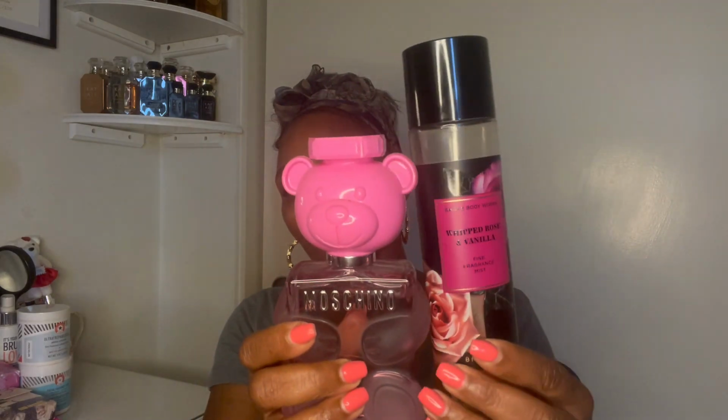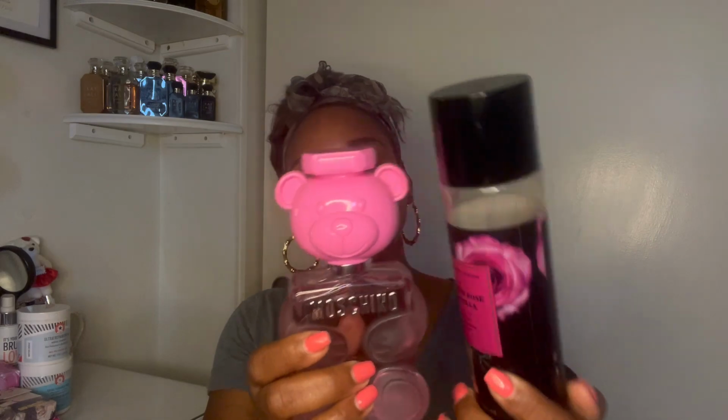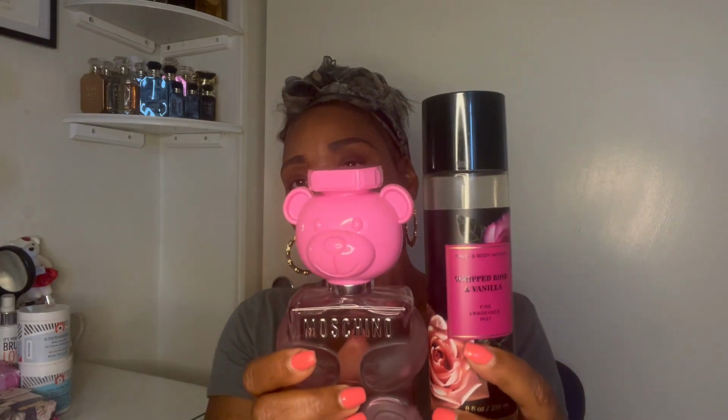So yeah, these two right here were very nice. I really enjoyed these. Yeah, I'm gonna have to make myself put up this whipped rose and vanilla, because I just keep using it since I went through my collection. It smells so amazing. I have backups of this, but I would like Bath and Body Works to bring this back so other people can smell it. But yeah, this is very, very good.